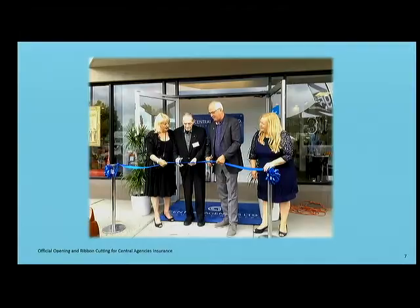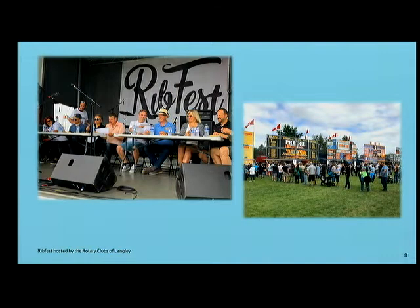On August 16th, I also attended the official opening and ribbon cutting for Central Agencies Insurance. The weekend of August 16, 17, and 18 was the second annual Rib Fest hosted by the Rotary Clubs of Langley at McLeod Athletic Park. This was another great event, and $100,000 was raised for charity.